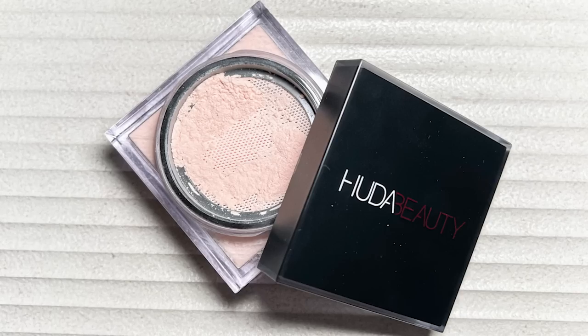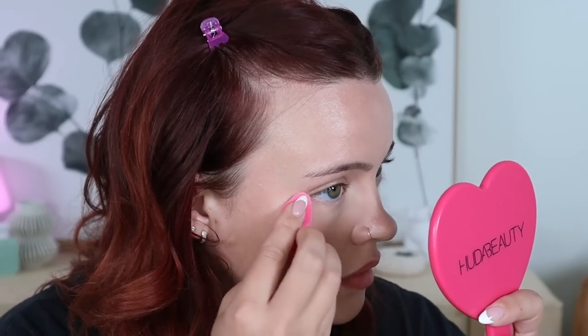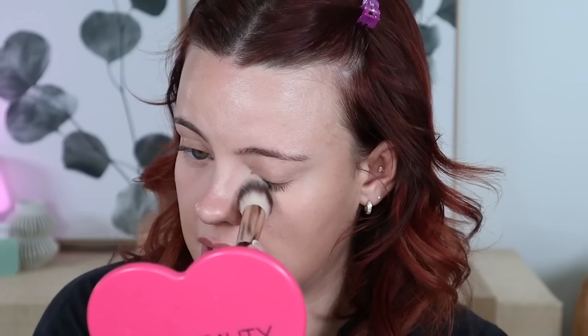I'm going to whip up my powder right now. I'm using Cupcake from Huda Beauty. I'll see how it acts locked in now, because I always do add powder on top of my concealer, so I'll see how it acts, and I'm very familiar with this powder. We'll see. Right now, don't have the highest hopes.